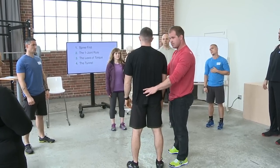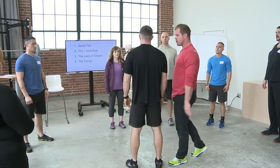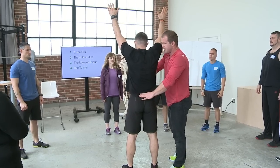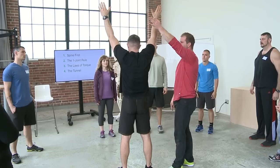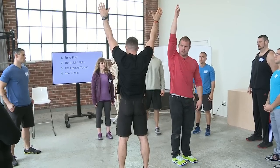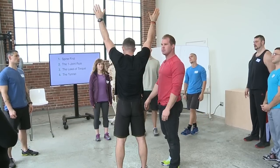So he squeezes his butt, he gets his belly tight. Good, now this is organized. Now put your arms straight up over your head for me. No, don't break, keep that rib cage down. This is our stable position. And now we can start to see, don't you think full range of motion looks awfully like the leg on this other side? And what you're seeing is that we're missing a ton of range of motion in this position.